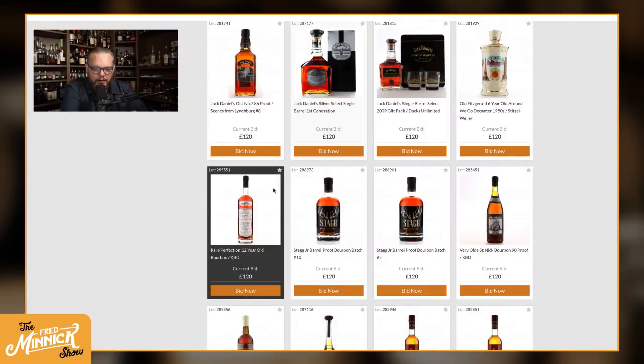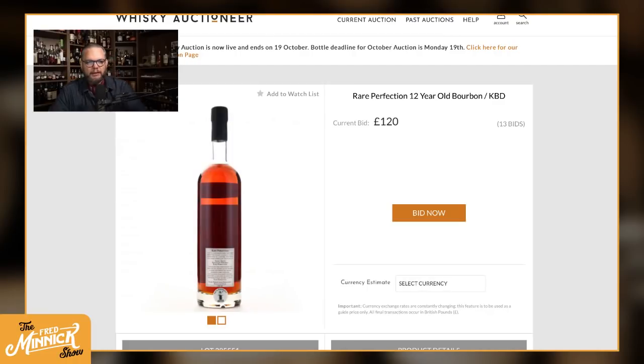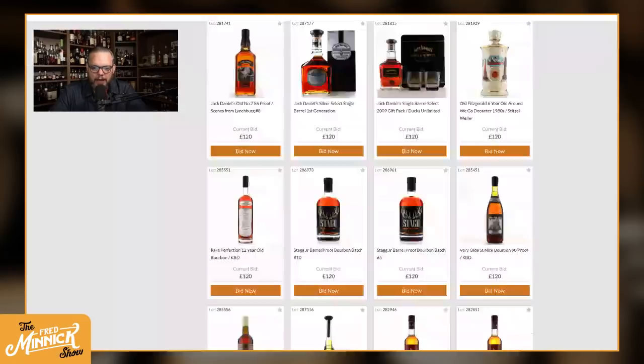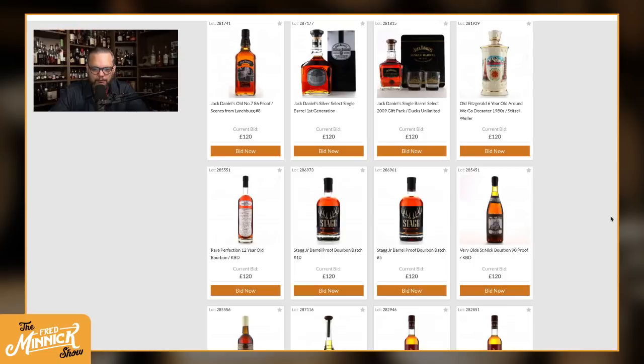Okay, here's one. This is kind of a hidden one here, a rare perfection. These are bottles that are outstanding, and you don't really see them a lot, but they are unbelievably tasty. Of course, anything coming out of KBD, Willett at that time frame, just beautiful.